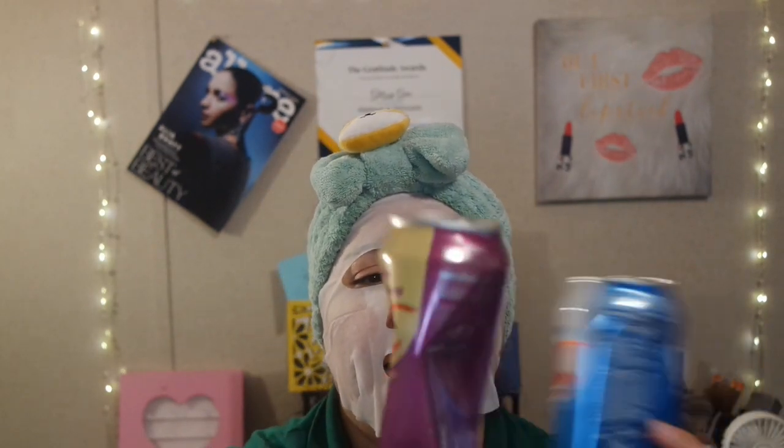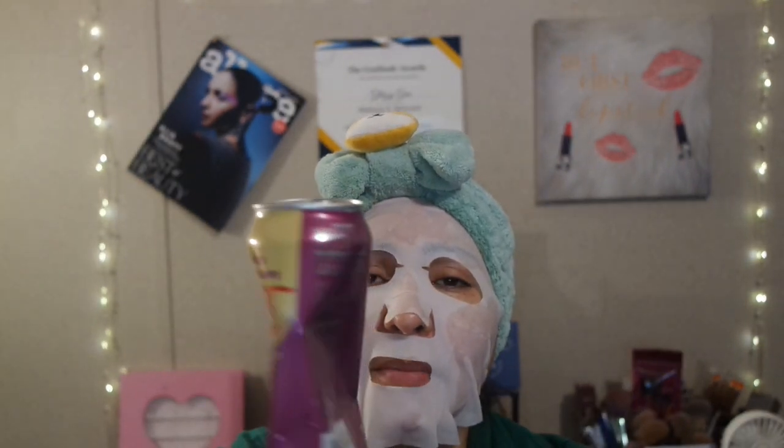Do not recommend you get this berries and cream. I detested the taste. I really didn't like it at all. I drank it all because I didn't want it to go to waste, but the flavor was not good at all.